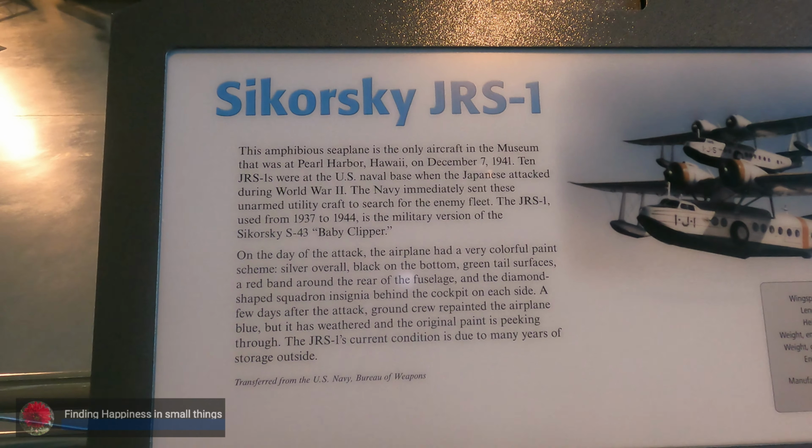The Sikorsky airplane was used from 1934 until 1944. The gross weight of this plane was 845 kg. Length was 15.4 meters, the height was 5.4 meters, and the wingspan was 26 meters, and it had an engine of 160 horsepower. It was manufactured by Sikorsky Corporation, and it had 2 engines in the front.